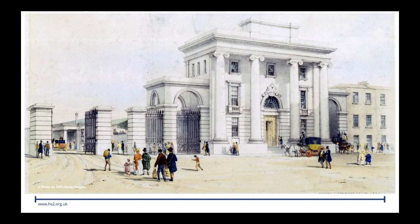Now, the wonderful thing here is that we're hoping to bring this building back to life, and HS2 are working towards a full refurbishment of this wonderful building, with a cafe and exhibition space on the ground floor. So you'll be able to actually meet someone, COVID-19 restrictions permitting, of course, to answer questions face to face about HS2 and what we're up to.